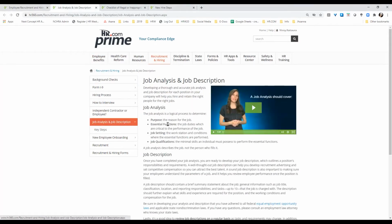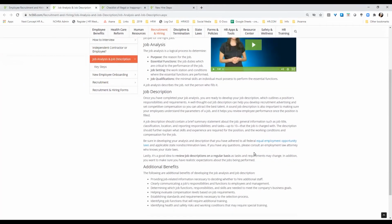Tab 4, Recruitment and Hiring. Job analysis and job description. Learn how to develop a thorough and accurate job analysis and job description for each position so you can hire and retain the right candidates.